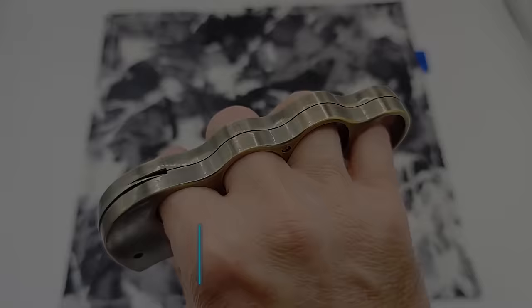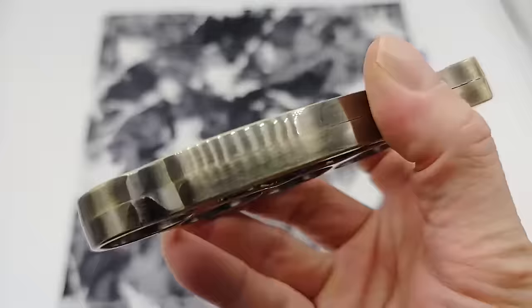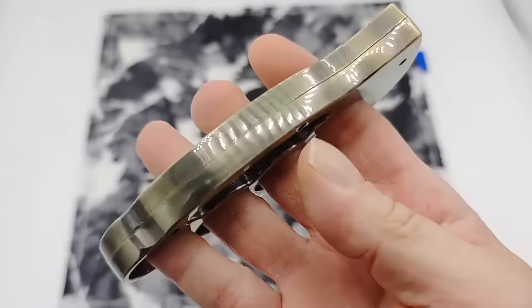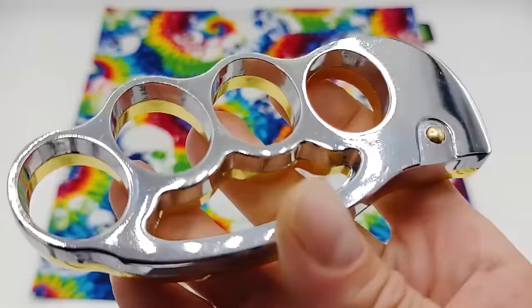Crafted from durable yet lightweight zinc aluminium, these knuckles serve as a potent deterrent. Their design features a menacing snake surrounded by skulls, flames, and chains, making them visually intimidating. However, their real power lies within.